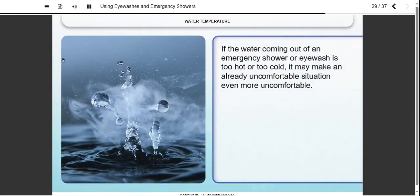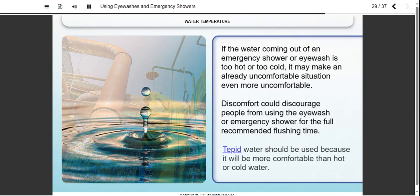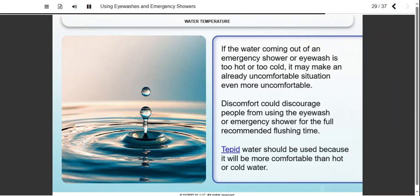If the water coming out of an emergency shower or eyewash is too hot or too cold, it may make an already uncomfortable situation even more uncomfortable. Discomfort could discourage people from using the eyewash or emergency shower for the full recommended flushing time. Water that is too hot can scald a person.